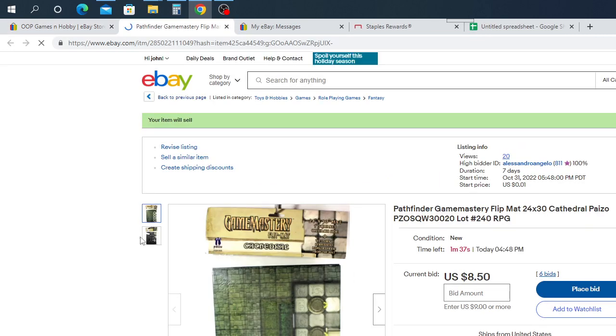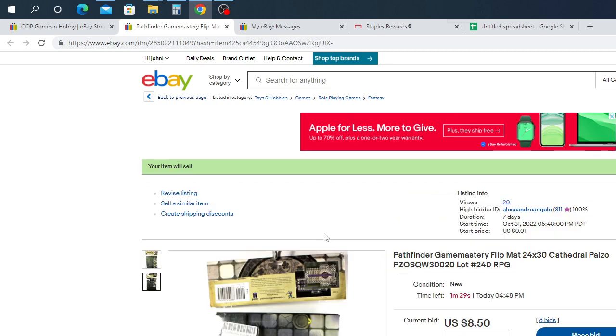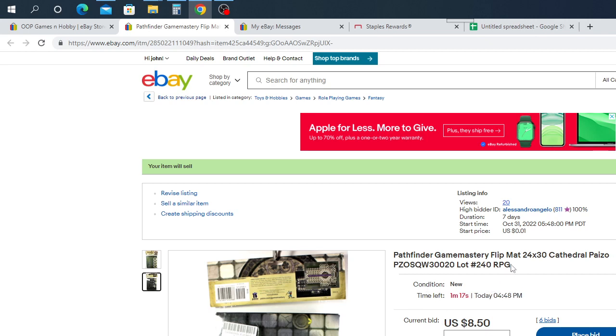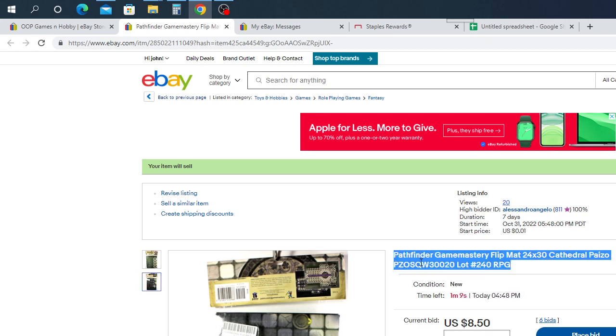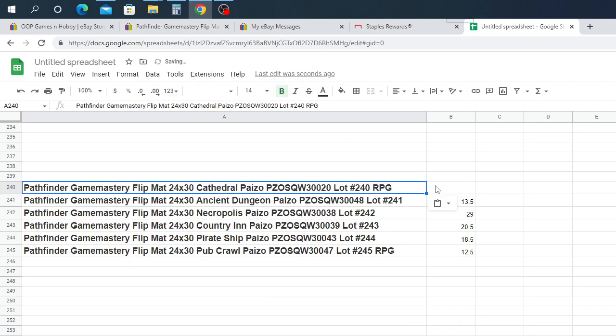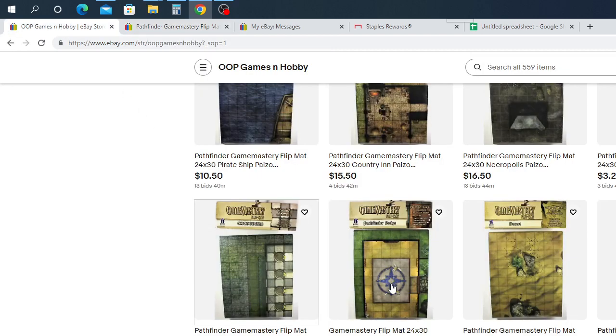Cathedral. How does this look? Like a cathedral. Nothing special. I don't think you're supposed to war game in a place of worship, but, you know, for those evil-aligned PCs, I think that might be necessary. 240. 50. Boom. Come back here. Let's see. Yeah, see, 225. That one scares me.